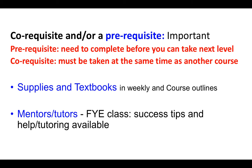When we talk about your courses, you will notice that some of them are prerequisites. Prerequisite courses mean that you have to complete them before you can take the next level of that particular course. For example, sewing will have 6 levels. Before you can move on to level 2, you have to finish level 1 sewing. So level 1 sewing is a prerequisite for level 2 sewing, etc. Corequisites mean that these are the courses that have to be taken at the same time as another course. Very often pattern making courses have to be taken at the same time as sewing courses because they're corequisites.